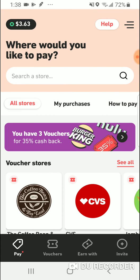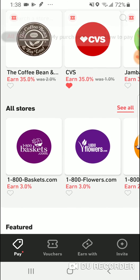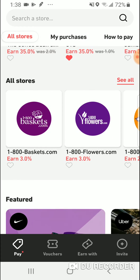Okay. Now, what if you're in store like Walmart? Walmart is a little bit difficult. With Walmart, you have to ring your stuff up. Go to the self-checkout. You ring your stuff up like you normally do. Your total comes at the bottom. What I do, I go into Fluz, I type in $10.35, whatever, and then you have to scan it. They give you a barcode to scan.